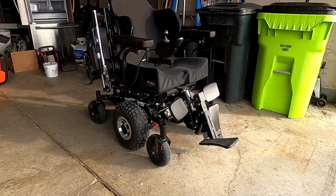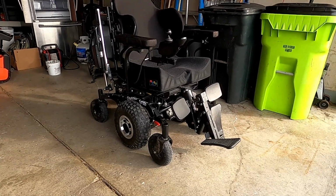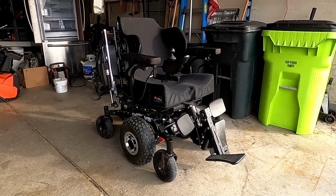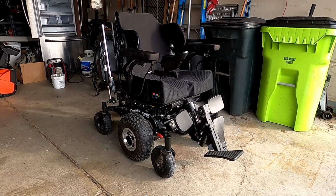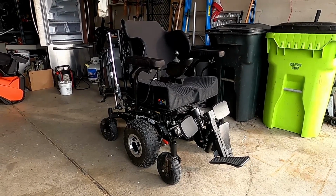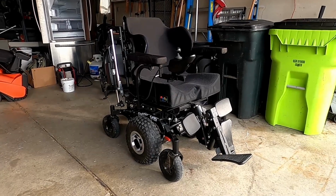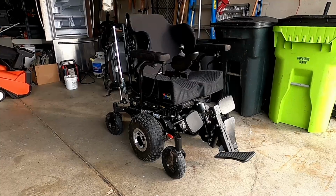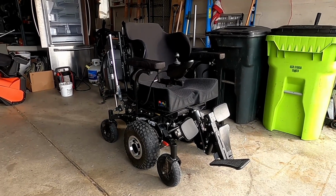Probably not going to use the Arnett lighting system. You can get an Arnett controller that controls the lights through the joystick. The problem with that is it doesn't really have a lot of capacity to it. You can only put a 21 watt light bulb on it, or light, I should say, and that's not really bright enough for me. I've been putting lights on my chairs for years.